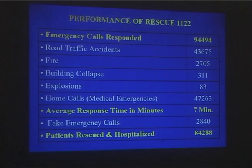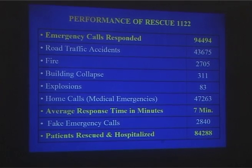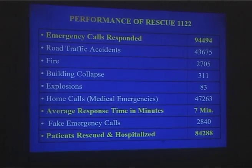This is the data that we rescued today, over 84,288 patients. This is from the first day? This is from the first day. So basically from one city, because the other cities have just started operations about a few months back.